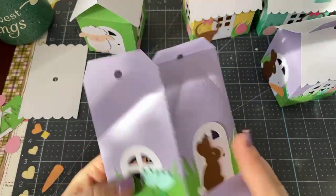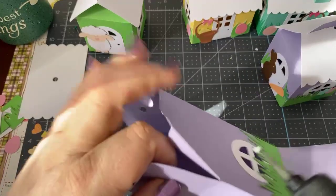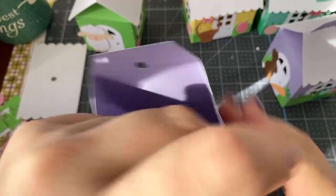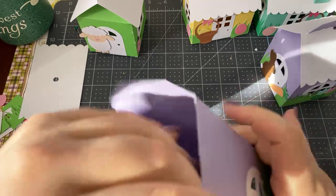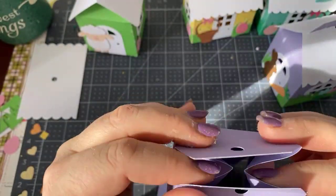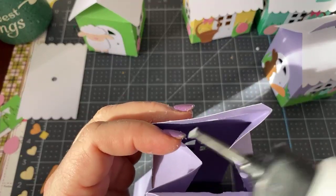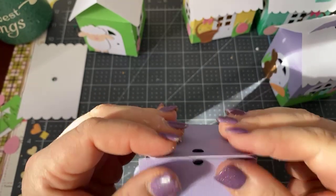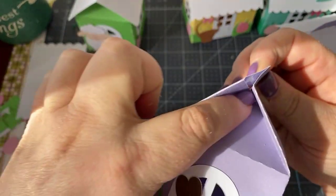Okay, so we've finished decorating it. We're going to turn it this way. Whoops, it didn't glue here. So we're going to turn it with the top side up so that we can get that really nice milk carton top there, you see? There we go. And there's that milk carton.